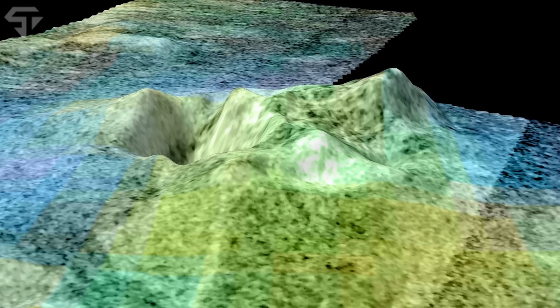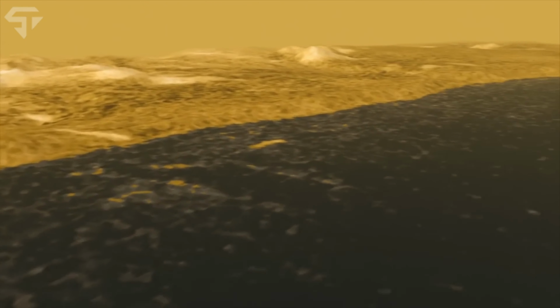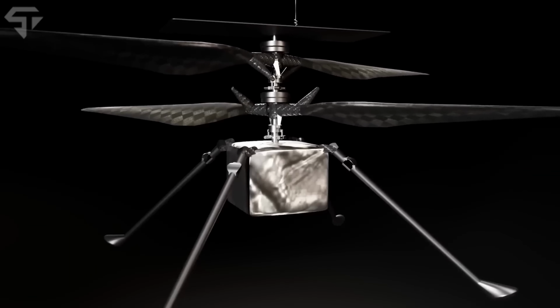Of course, we need to go back to Titan's surface to find out more. This is the reason NASA made the Dragonfly robot.